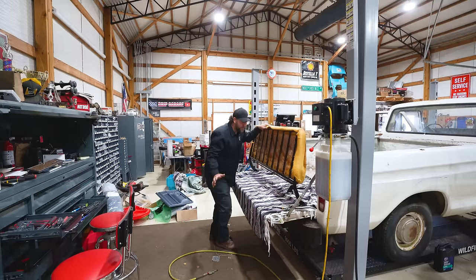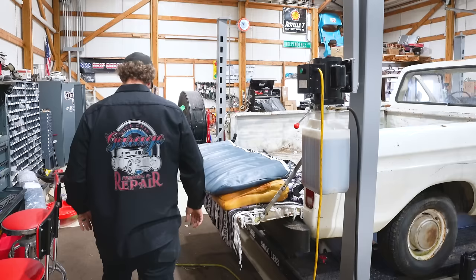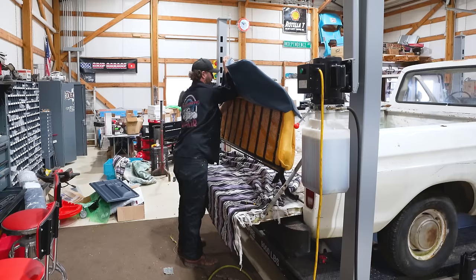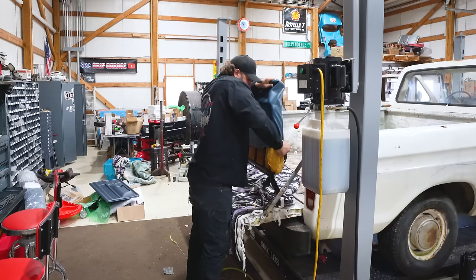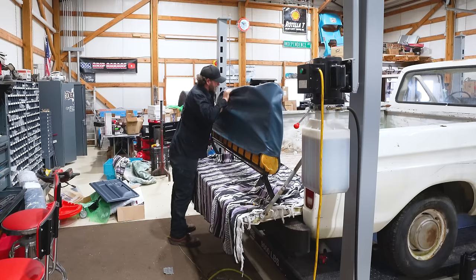Okay, now let's go find the cover. See if we can stretch that on. Yeah, I can already tell this is gonna be a little tight. It's pretty short, so we're gonna have to stretch this over pretty good. A lot of these companies make these that way so they don't have a bunch of wrinkles and rolls in them, but it also means putting these on can be a bear. Let's see what we can do here. Come on.